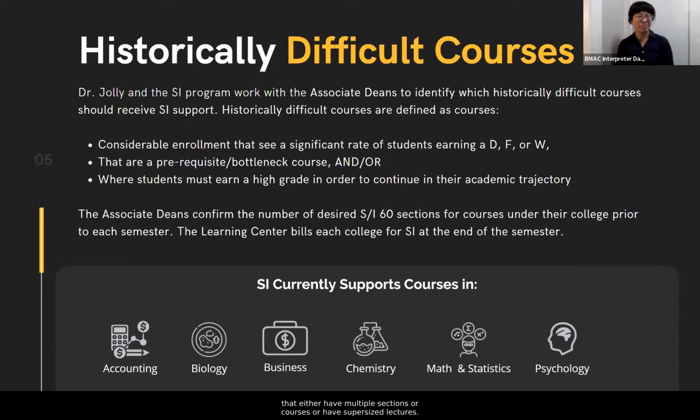And we're looking at courses that either have multiple sections or courses that have supersized lectures. So these are the courses that many students typically take. We also look to see if the course is a prerequisite course or a bottleneck course. So students need to take these courses in order to progress towards a major. And lastly, we also look at courses where students really need to earn a high grade in order to be competitive or to continue their academic trajectory. The easiest example I can think of are the pre-nursing prerequisites, where if students don't perform well in those classes, their candidacy for a nursing program is negatively affected.